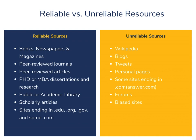Other unreliable sources are Wikipedia, blogs, tweets, personal pages, some sites that end in .com, like answer.com, forums, and bias sites. The reason why these sources are unreliable is that they may rely more on opinions rather than facts, and you're not always able to fact check that information. Fact checking information is really important in research because you want to be able to cite the sources that you use and be able to relate your sources back to your writing.